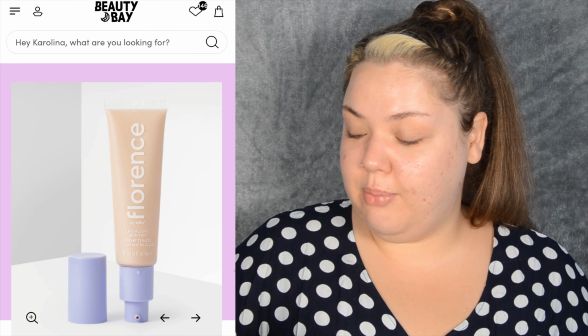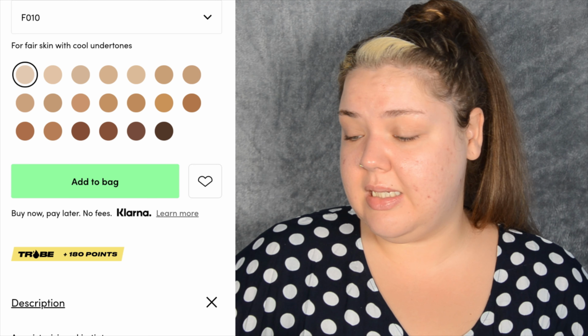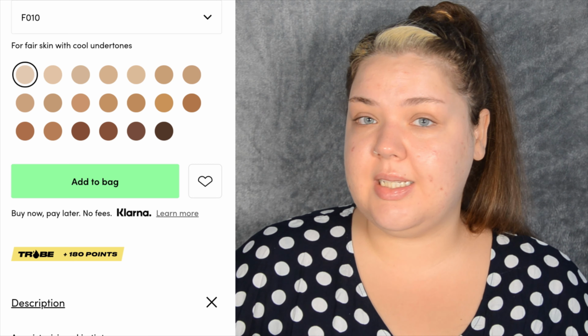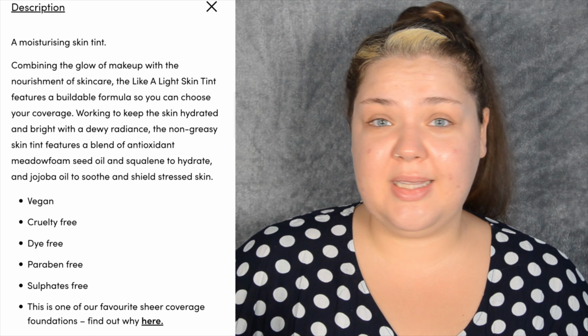As always, I will be reading some of the claims. I bought my skin tint, the foundation, from Beauty Bay, and it is £18, making it somewhat reasonably affordable, but it's definitely up there. This skin tint comes in 20 shades, which I actually really like. Considering this is a skin tint, it should be pretty good. But let's read the claims.